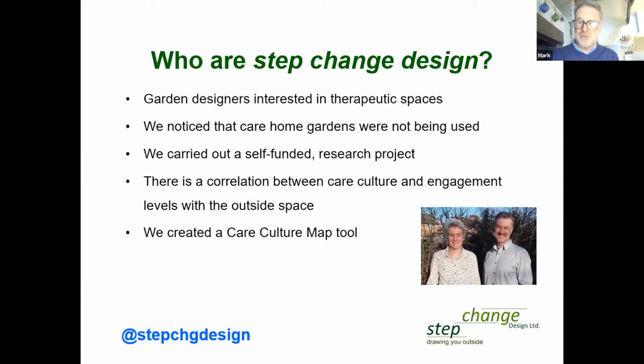So we decided in 2013 we would carry out a small-scale research project. We were going to fund it ourselves, and after contacting NAPA, the National Activity Providers Association, who are an amazing charity, this research project grew into what we understand to be one of the largest projects of its kind to observe interaction levels between people living with a dementia in a residential care setting and their outside spaces. So we started with 24 care homes across England and Wales in that study. There's more information about this on our website. I'll leave a link at the end, or Francis might put one up.